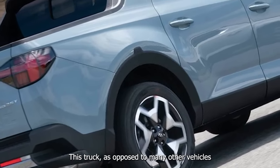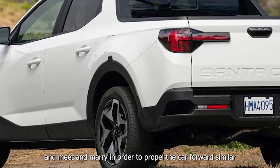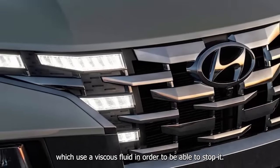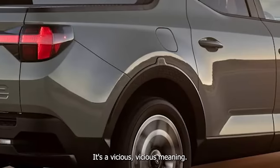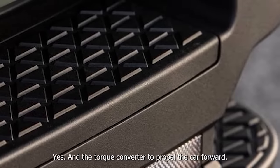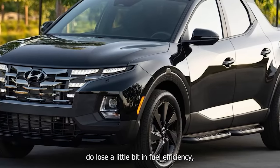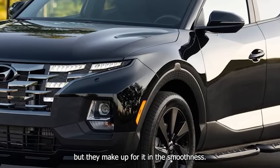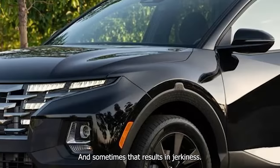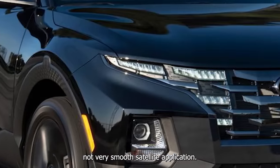This truck, as opposed to many other vehicles, uses a transmission mechanism where two physical clutches have to come together and meet in order to propel the car forward, similar to a manual transmission, as opposed to most automatics which use a viscous fluid and a torque converter. It's viscous, meaning it's thick like peanut butter, like a warm peanut butter. Yes. And those torque converter automatics do lose a little bit in fuel efficiency, but they make up for it in smoothness. And this car actually has to use a wet clutch to meet together. And sometimes that results in jerkiness. Sometimes, as Chris mentioned, it results in not very smooth throttle application.